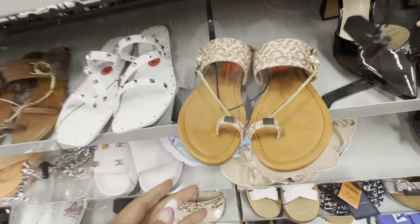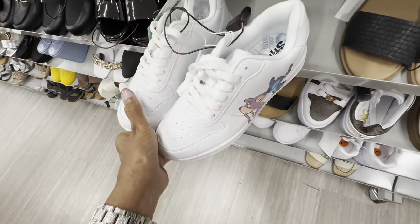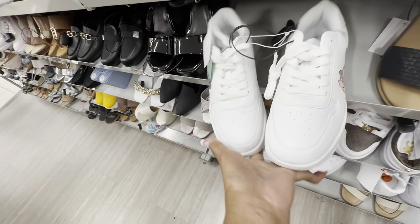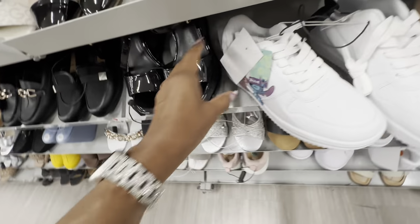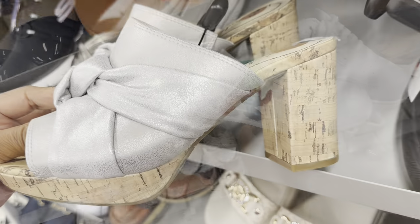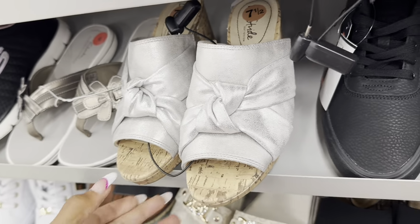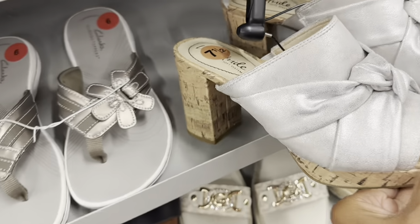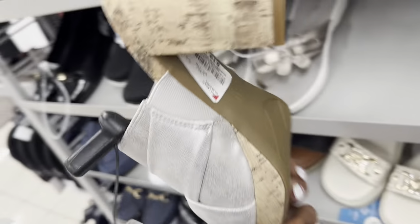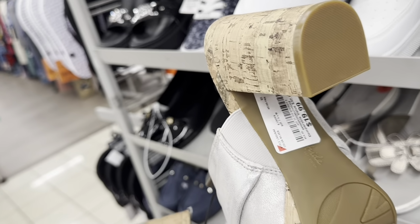$18. These are Disney Stitch sneakers. Oh, Stitch is kissing over there, okay? Okay, $20. So this is Stride Rite Carkeel, silver. It's nice and soft and it feels comfortable. Let's check the price for this baby right here. Okay, $20.